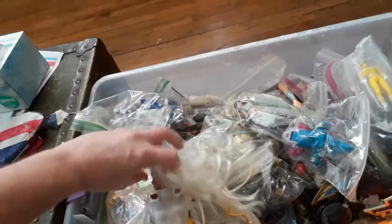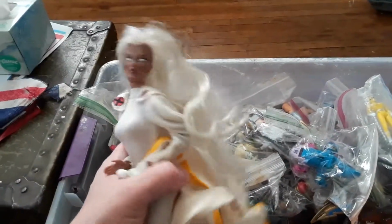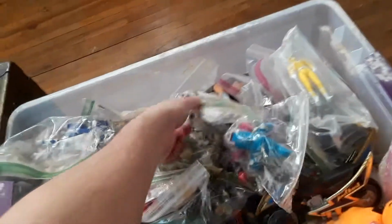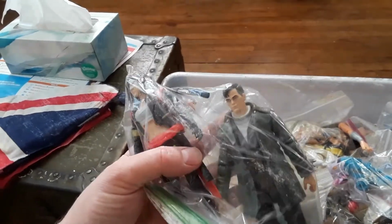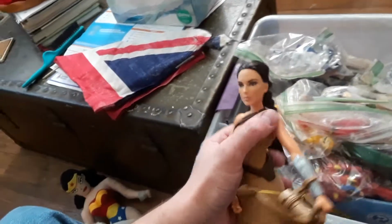We got a Storm Barbie, I guess. We got a Cortana from Suicide Squad and the guy from Wonder Woman. We got a Wonder Woman Barbie doll, I guess.